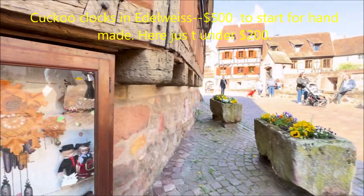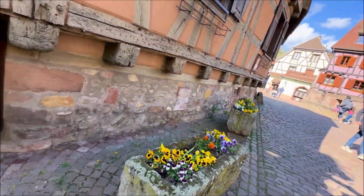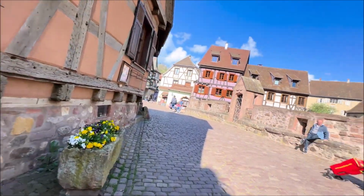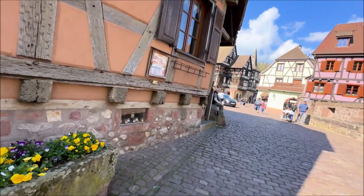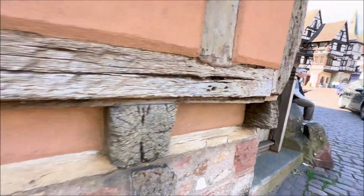Why did you get a picture over here? You saw the cuckoo clock? $178. $26. No, it isn't. That cuckoo clock? It's right there. Go in.